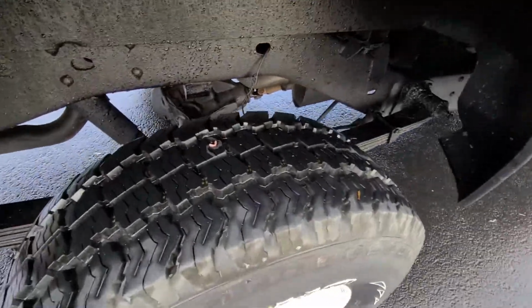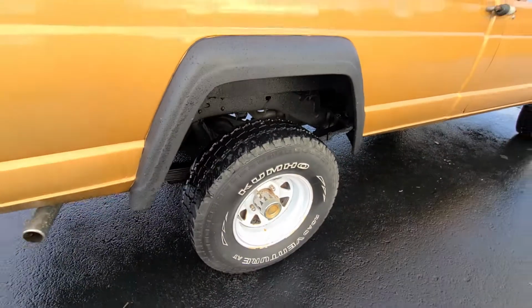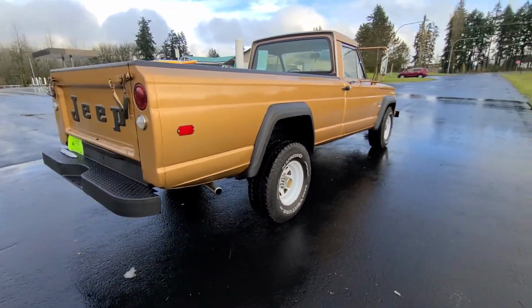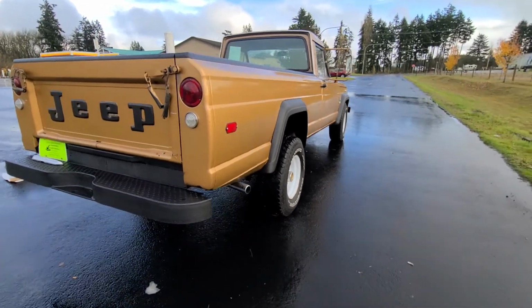The tires look good. Oh, we got a worm. Really a super sharp truck. You don't see these very much anymore.